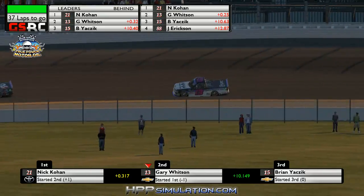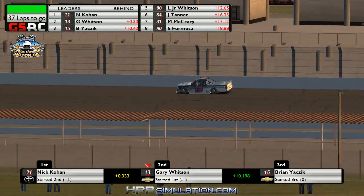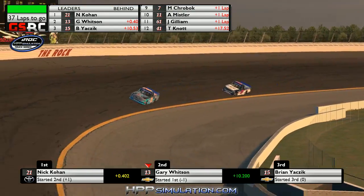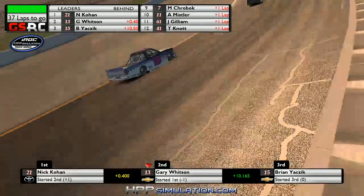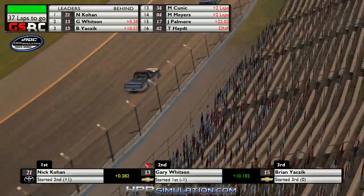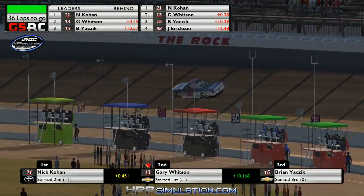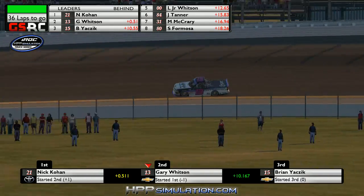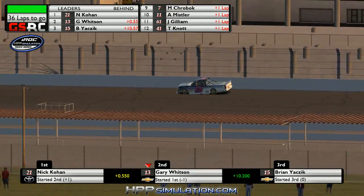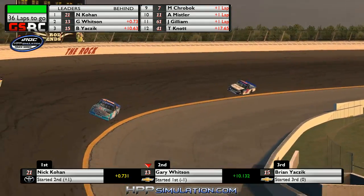Right now it is a toss-up between Nick Cohan and Gary Whitson, and now Nick Cohan has the preferred position as he takes the lead here with a little over 30 laps left to go. Maybe Nick Cohan doesn't have to win the race, but I'm sure he wants to win this race, and he's doing exactly that, getting by Gary Whitson. Gary Whitson knows that, but he's saying, hey, I got to win too if I want to really advance into the next round. I'm a bit more of a hole than what Nick is, but these guys are proving they are racing out there, and they both want to win this race.